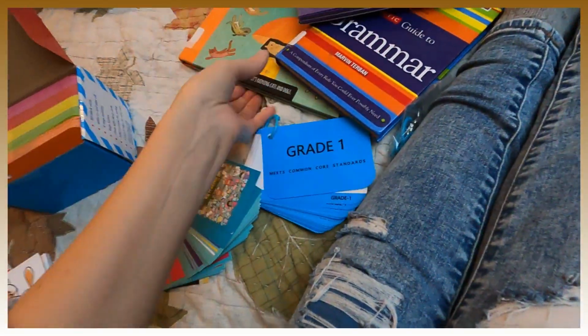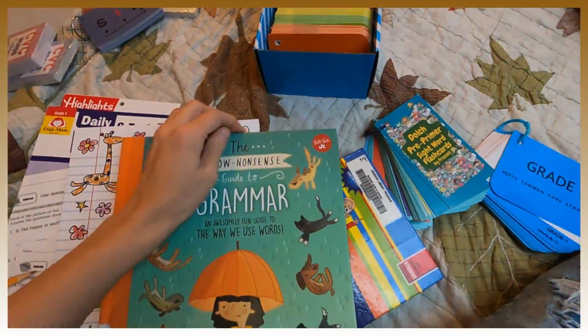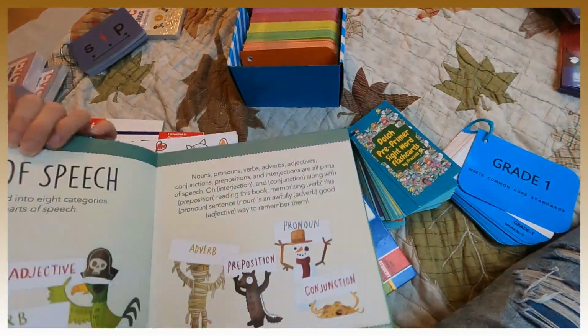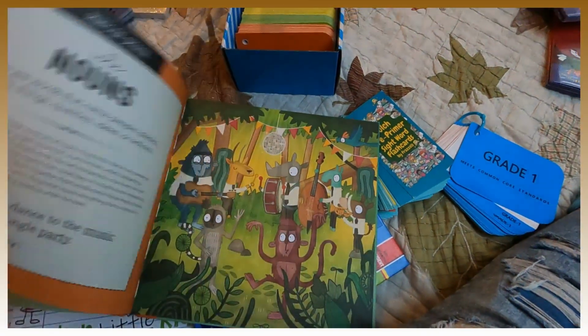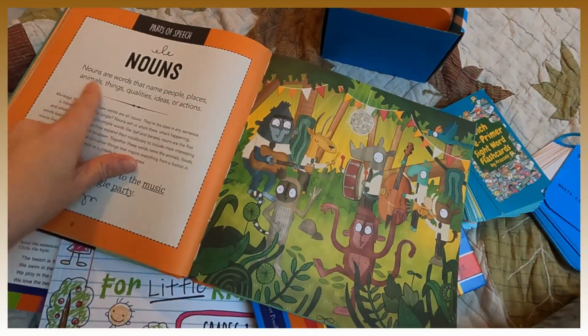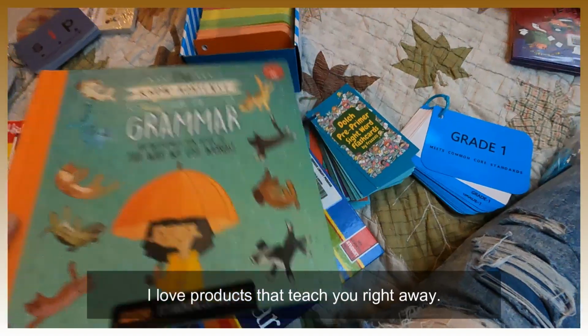I think they're great. Now, I showed you this one grammar thing yesterday, the no nonsense guide to grammar. Again, I want to say for middle school age, but anyone, parts of speech, noun, adjective, verb, adverb, preposition, pronoun, and conjunction. So nouns, and then it goes into nouns. Nouns are words that name people, places, animals, things, qualities, ideas, or actions. Okay, so I like that it does that.